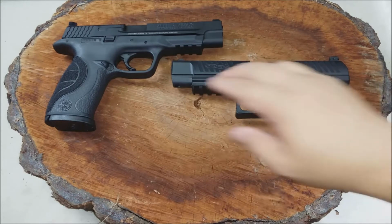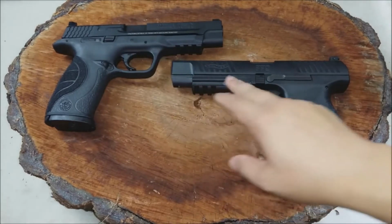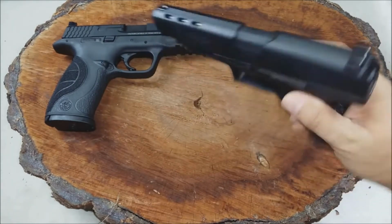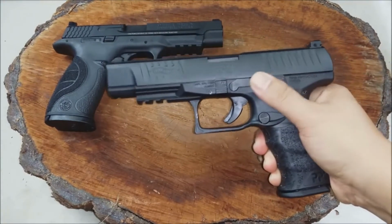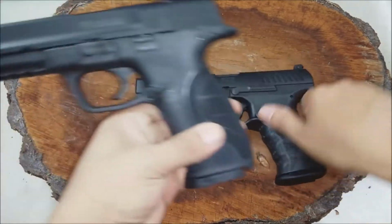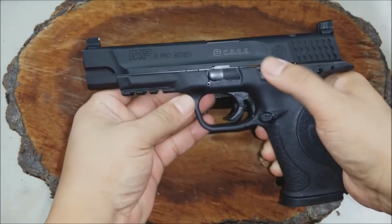But so you would have to use the sight mount or the slide mount here, and then a rail mount that way. Leading over to the slide stop, guys, really massive slide stop on both sides, right? So ambidextrous slide stops, and it's really big here. The likelihood of you missing this is a lot less than you actually missing the smaller area here on the M&P. So that's a difference there too.